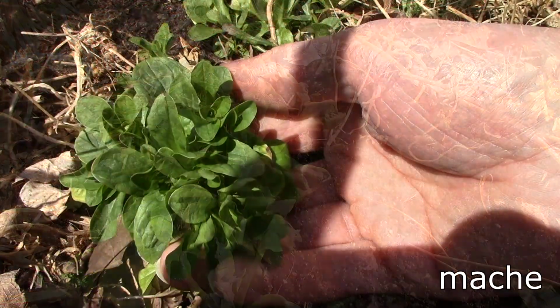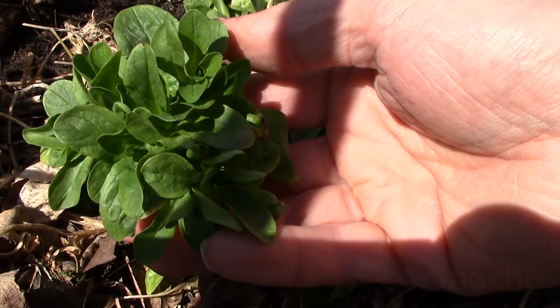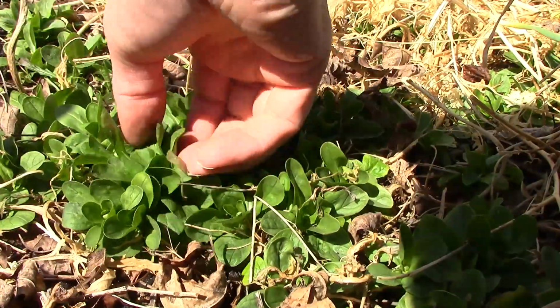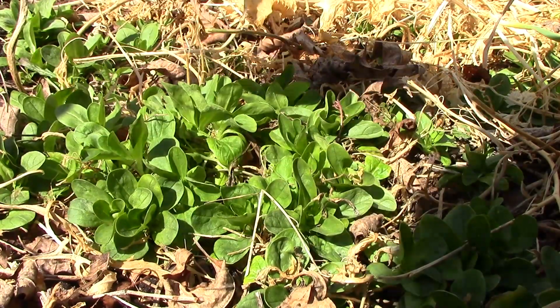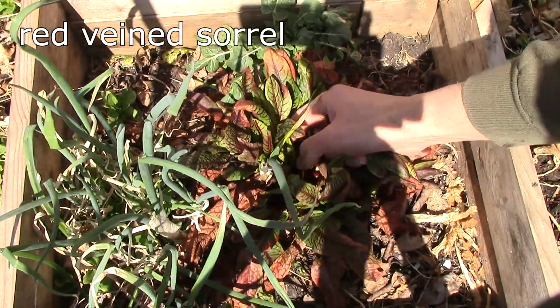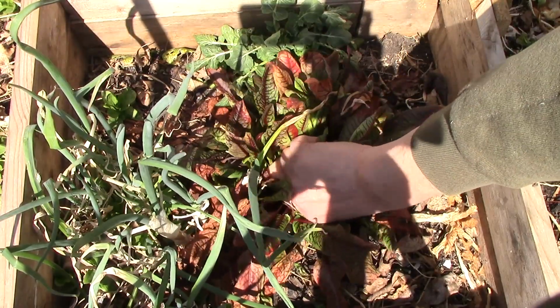And now we come to my favorite wintergreen. Mache is one of the most reliable cold-hardy volunteer crops in our winter garden. For the most part, we just let them go to seed every spring, and they reseed themselves for a new crop in the fall. Mache is also a very tasty little green, so I'm happy to have plenty to add to my salad. Finally, our perennial red sorrel struggled over the winter, but is producing new leaves already this spring. I'll pick a few of these to add to my salad.